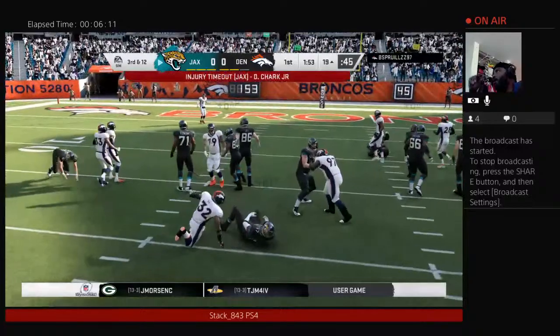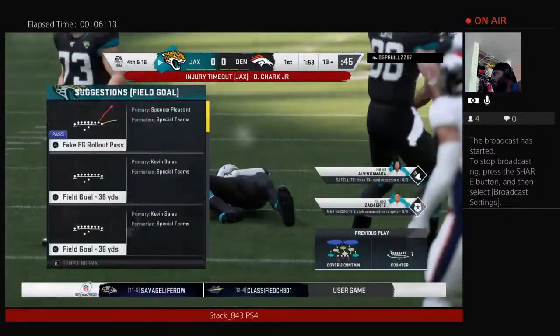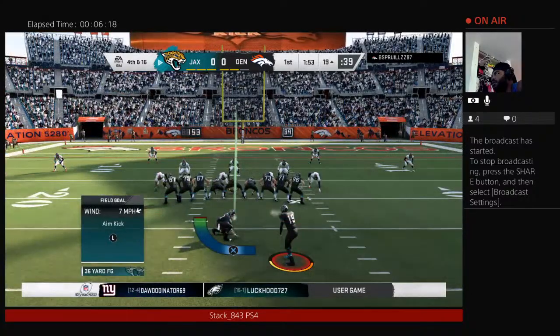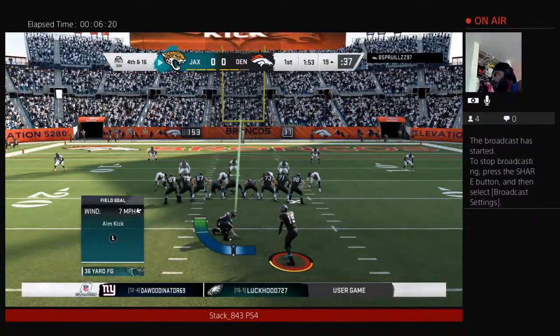What a block! Beautifully. Their defenders stay behind the line. Looks like we've got a Jaguar in some discomfort down there on the field.